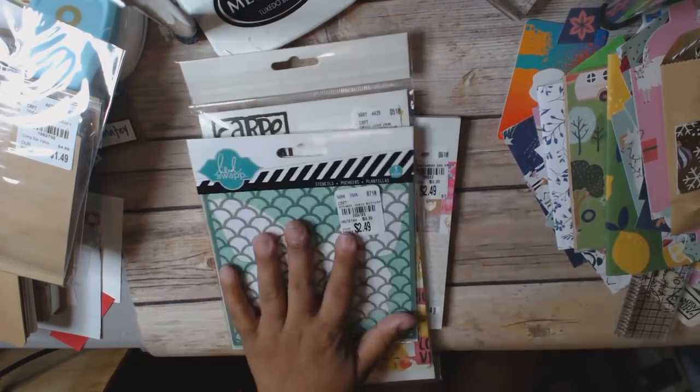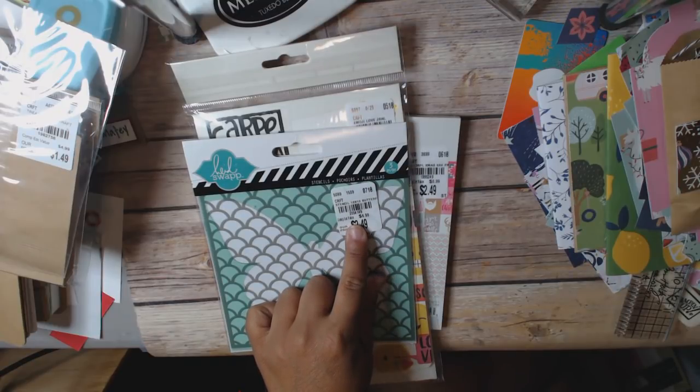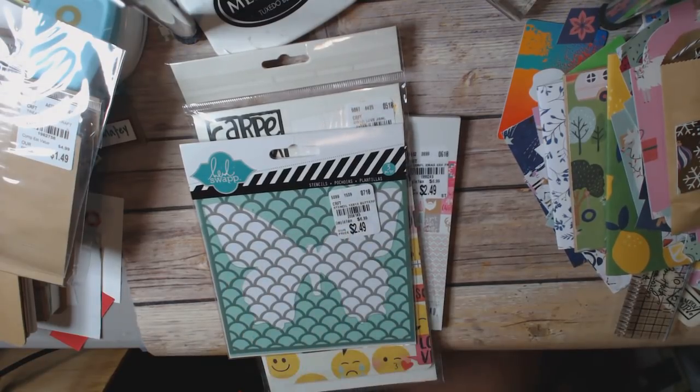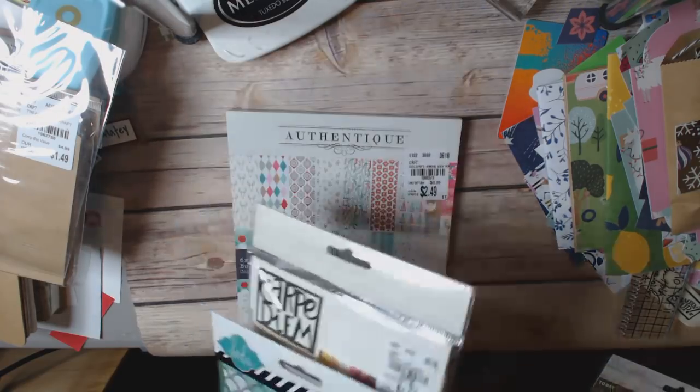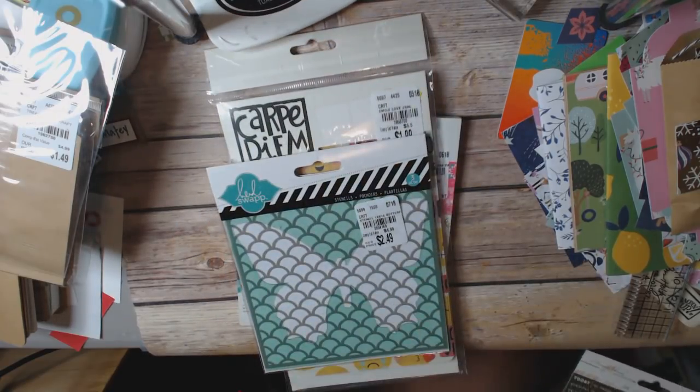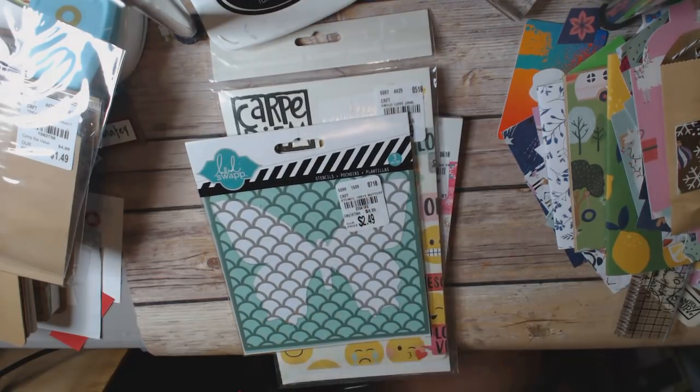Probably DM I've had before. The Heidi Swap, this one's 2004149. And someone gave me a hint on the age of it. So these are, for some reason, the Authentique is June. So who knows why that was still there, because I'd been there before. And then this is July.